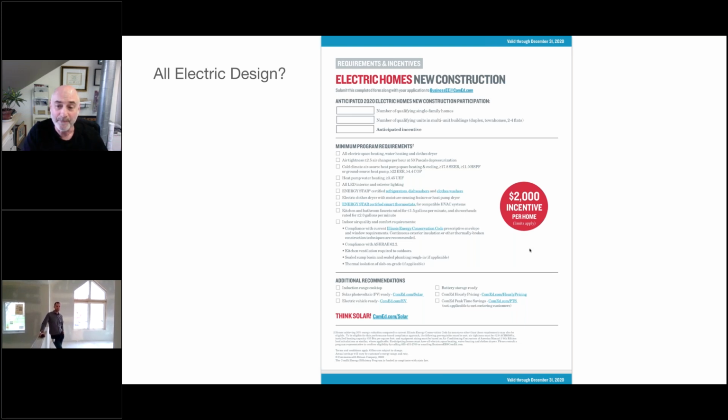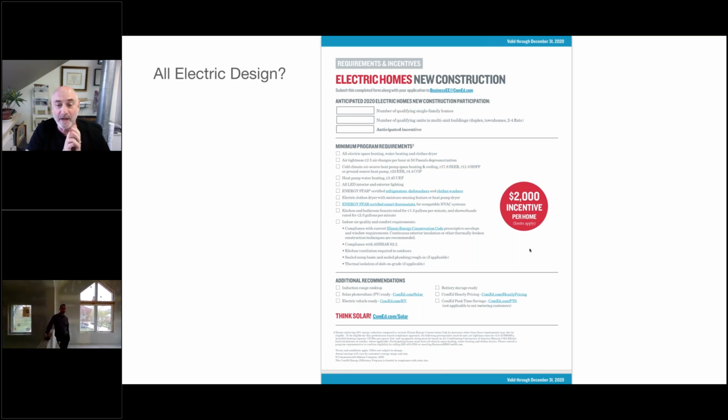ComEd has this program where they give a $2,000 incentive, and I would encourage anyone looking at doing an electric home to definitely contact ComEd about this. The $2,000 helps you offset some of these costs. As you can see in the list here, it might be kind of hard to see, but it's all electric space heating, water heating, and clothes drying. An air tightness of under 2.5 air changes per hour. We're going to be under 1. And then an air source heat pump or a ground source heat pump, LED lighting, et cetera, et cetera. So these are the things we do on all of our projects.